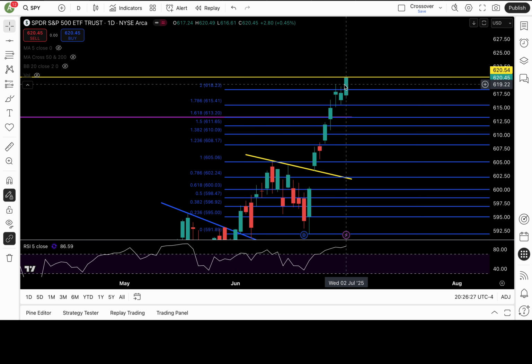Now, based on this breakout, if it continues to play out the rest of this week, we should continue to get more upside. Tomorrow's the day before July 4th. Would the market makers actually rug pull the market the day before Independence Day? Well, we'll see tomorrow. But right now, we do have a bullish breakout that should lead to more upside.